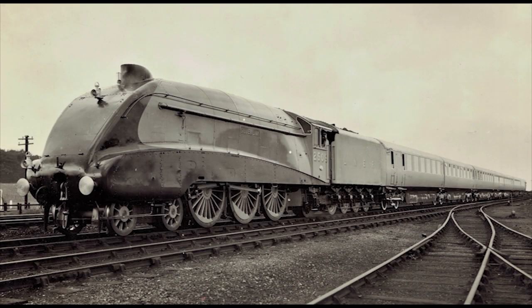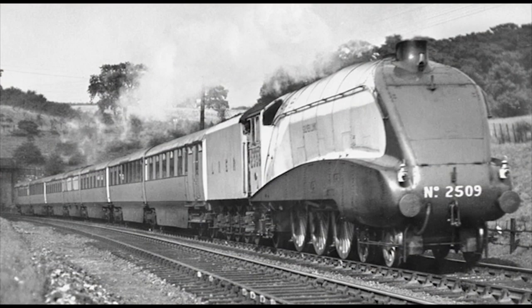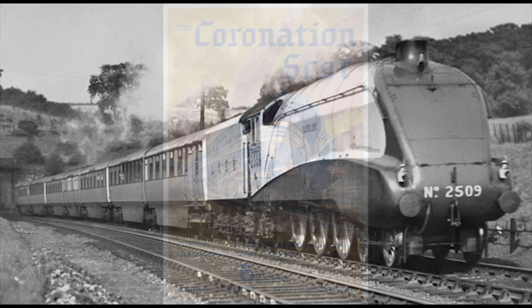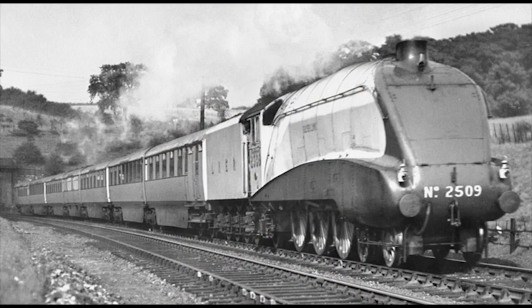During a press run that publicized the new service, Silver Link managed to achieve a top speed of 112.5 miles per hour, breaking the British speed record and managing an average speed of up to 100 miles per hour. The Silver Jubilee soon proved to be a commercial success, not only leading to other streamlined trains introduced around that time, including the London, Midland, and Scottish Railway's Coronation Scot mentioned back in Part 4, but also the remaining 31 A4s built over the next 3 years.